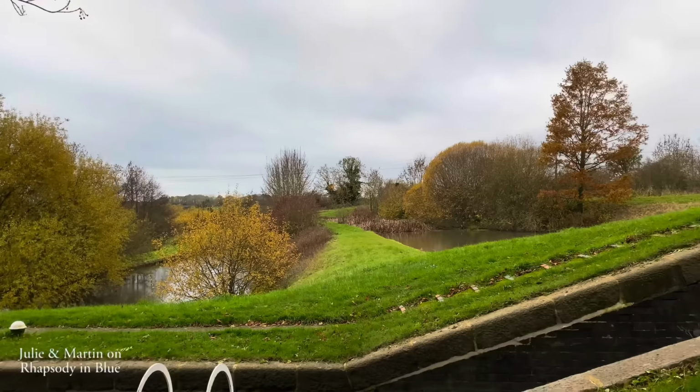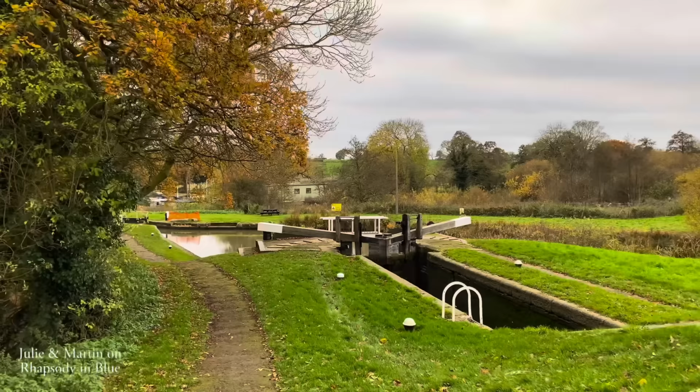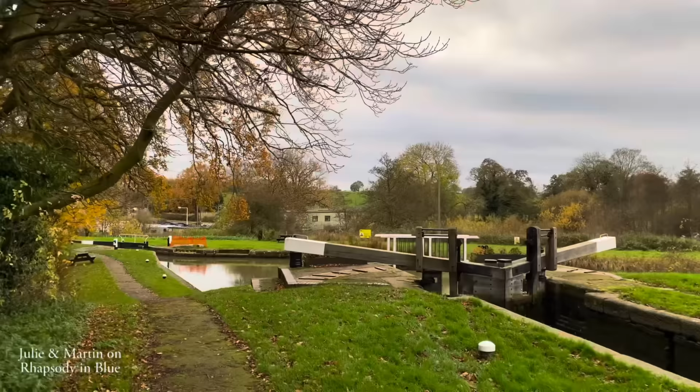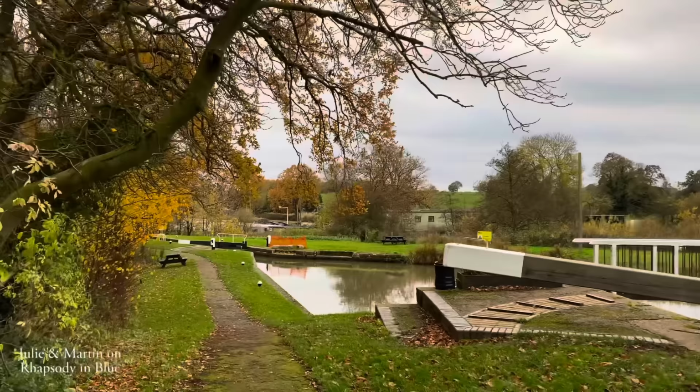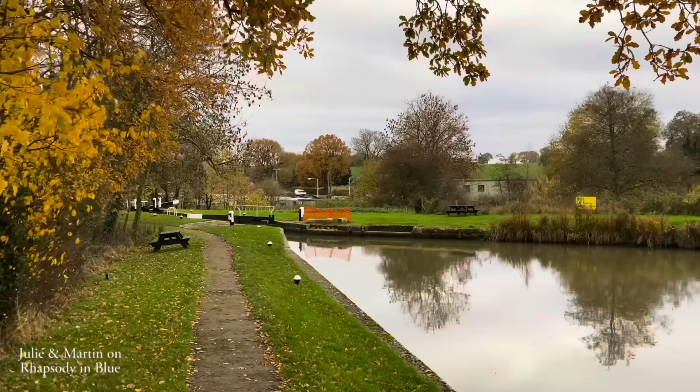This is where you have the red and the white paddles, and you always do red before white, you'll be all right. White before red, you could wind up dead. And the reason for that is the red paddle takes the water from the side pound and puts it into the next lock, and the white one puts the water from the lock above into the side pound. So if you were to do it the wrong way round and do the white one, it would drop water into the side pound, which would then overflow and flood into the next locks.